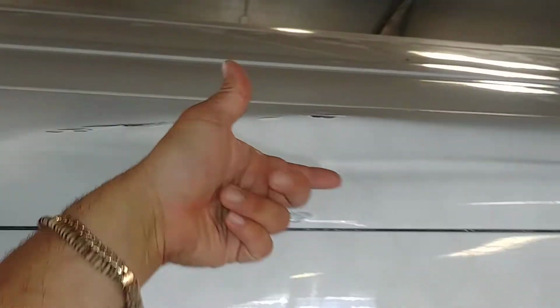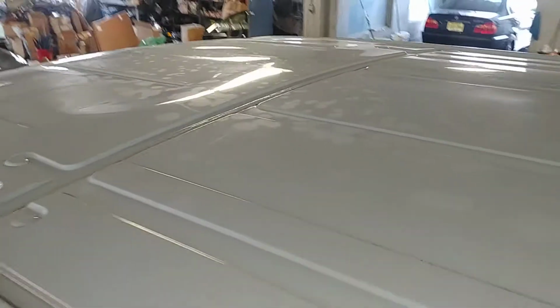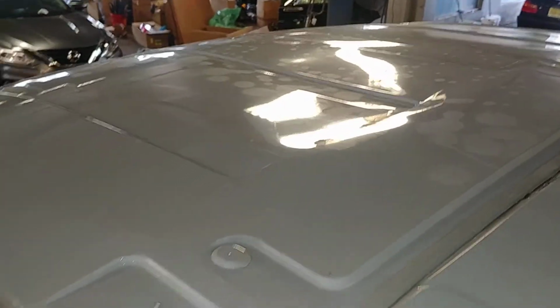All right, so we do have a little bit of damage right here, about 9 to 10 inches from here to here. Not a big deal. All right, guys, the rest of it looks pretty good. Actually, no, I see a dent right there. You can actually see it on the reflection. There's a dent there. Very small, but it is there.